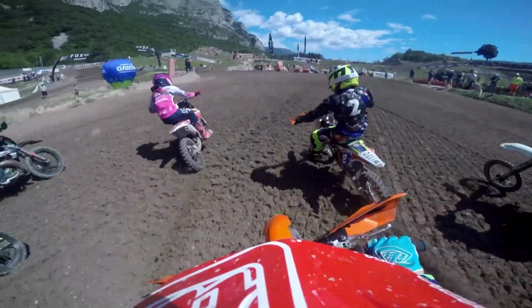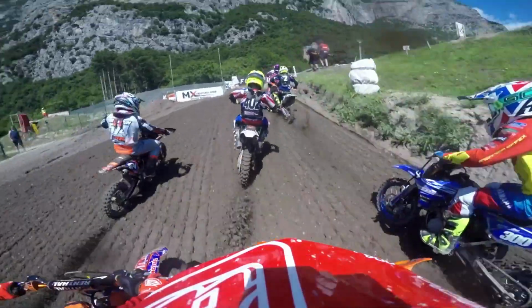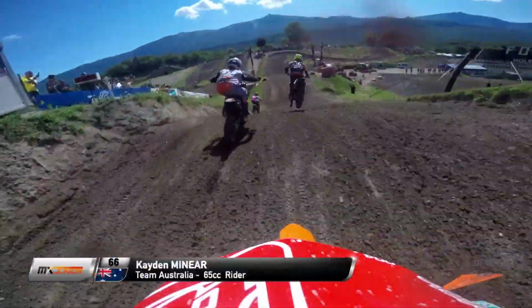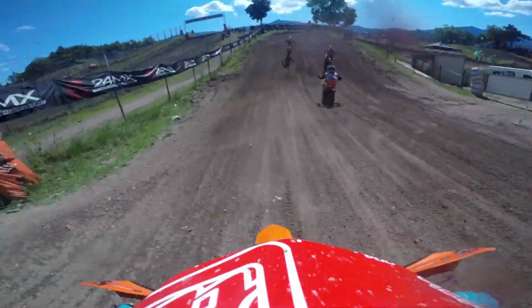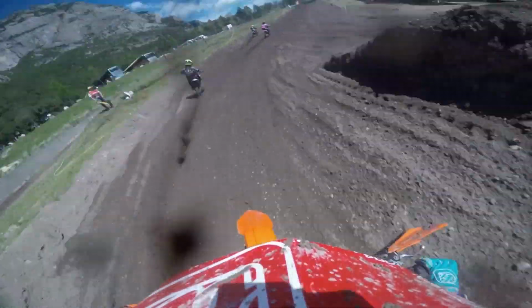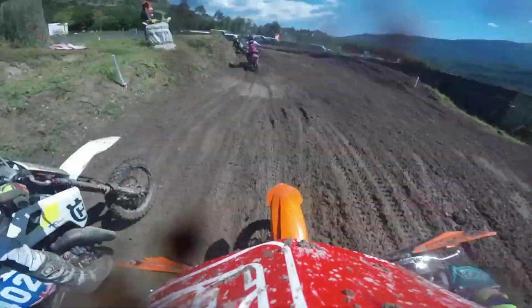65cc World Cup Race 1, charging down the start straight on board here with Kaiden Minnaert of Australia, but it was Lotte van Drunen who grabbed the foxhole shot. Kai Woods second, Ashton Bougen of Great Britain was third as we go on board again with Minnaert through that first couple of corners. Comes out fifth behind Guy and Donson, but then later on in the lap, he was chasing Ashton Bougen just in front of him, 4:02.